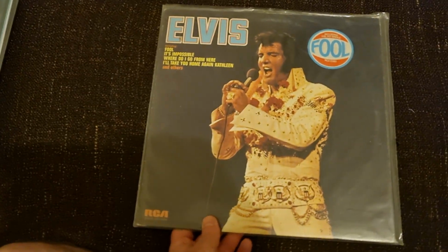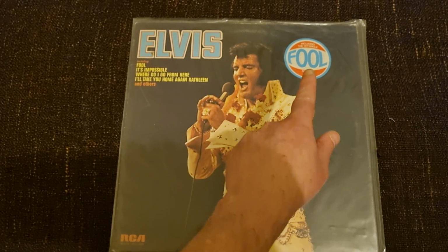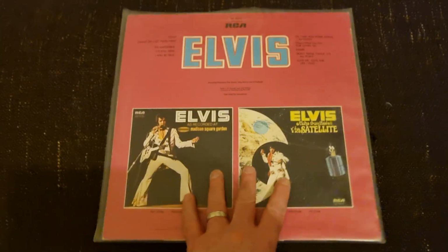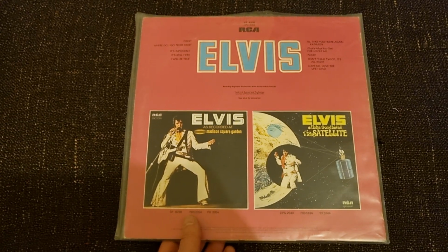Next, we have another album from the 70s, the Fool album, with its original sticker, which is now quite hard to get a hold of. And again, image of Elvis there from Aloha from Hawaii on the back, track listing and promoting two more Elvis albums at the bottom.